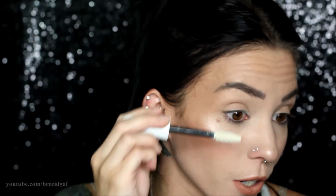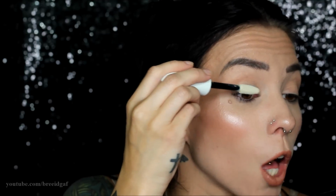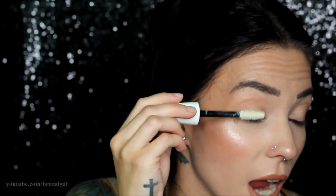Okay, so right away I am noticing, compared to this eye with nothing on it, it already is giving me a little bit of a boost of volume. So hopefully when we apply the mascara over top of it, which I'm going to let this dry for a couple seconds before I do that, it should help out with that lengthening and volume that I desire. Because when I wear mascara, since I don't wear a lot of false eyelashes, I really like to go for that volumized, big lash look.